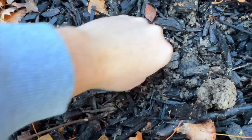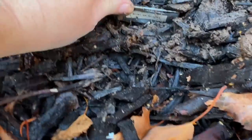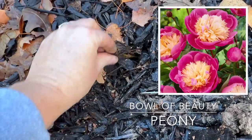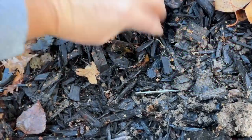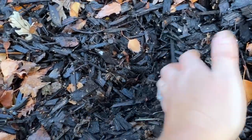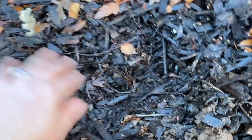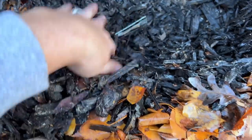Okay, here's one right here. Ugh, you see that label? Oh, so this is my Bowl of Beauty. You can see I forgot to cut it back. So tiny, but that's okay. Again, first year, they're gonna take a while to grow. This is gonna be a labor of love, I would say. Okay, so I'll put ice right there.